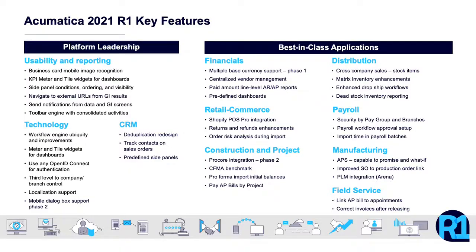So in this slide, you see a subset of features that are coming in platform. We're taking advantage of the work we have done with machine learning and artificial intelligence. Last year, we announced the AP document recognition, which many of you have started using already. Now we have enhanced that capability to automatically identify the PO associated with that AP invoice. We're also bringing in a new capability there that we'll show you in the demo later today. Pretty exciting functionality that's coming out of the box.